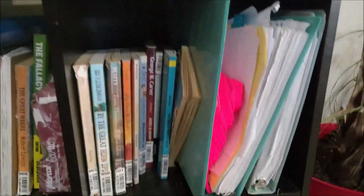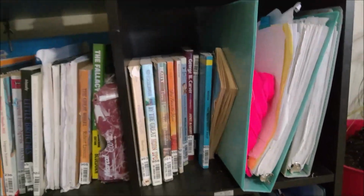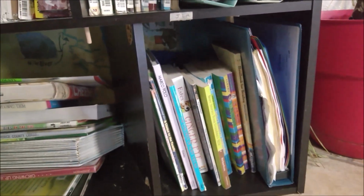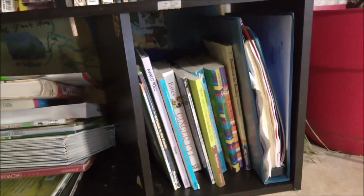This is my girls', kind of like a part of their language arts cubby. These are the novels that they're going to be reading. So their books that they're reading this year. And then my son's language arts binder, with the books that he's going to be reading this year.